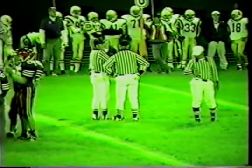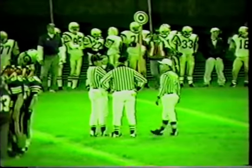Chris Lehman, that ball carrier for Esko. Number 25 is a hustling guy.